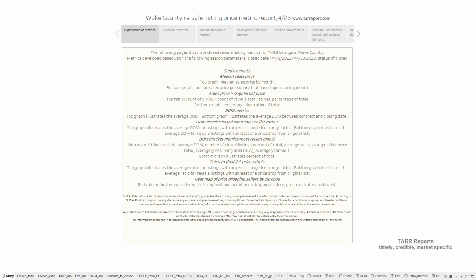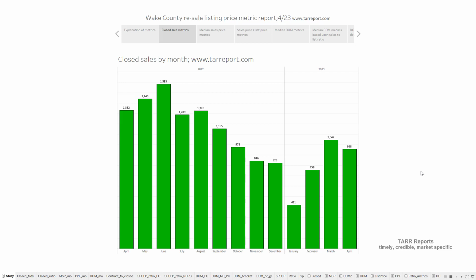Today we're going to take a look at metrics for Wake County, North Carolina resale housing listed in TMLS. We're going to go from April, so let's dig into the data and see what we've got.